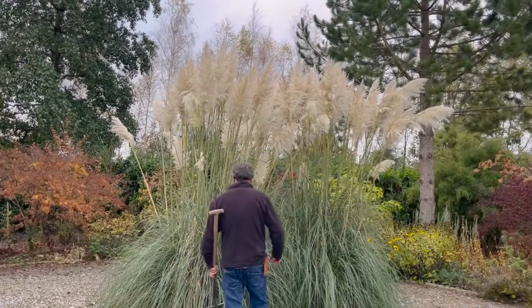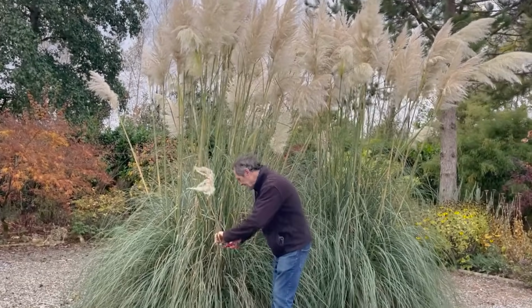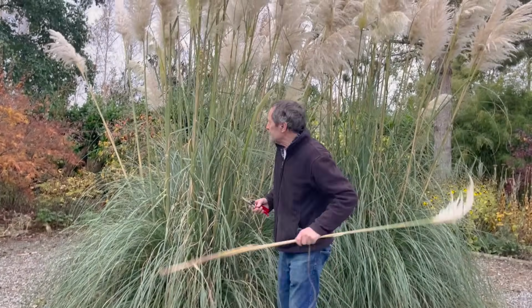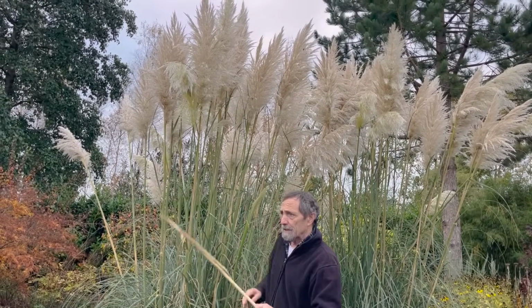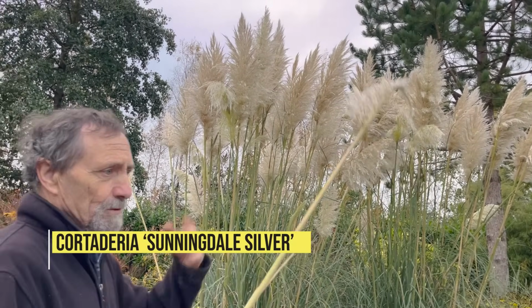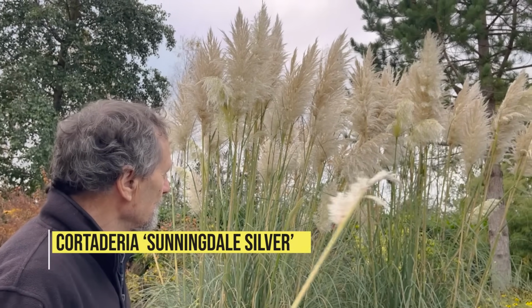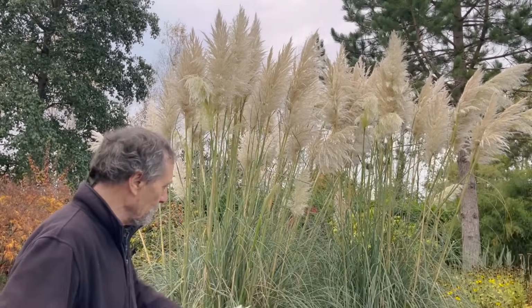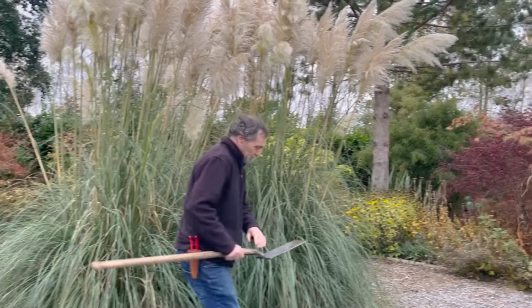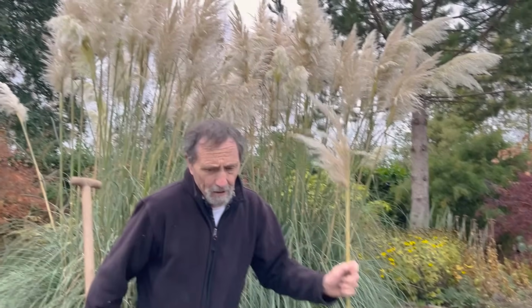After that very windy weather, we had a very stormy night, and this stayed up, so I'm glad I persevered. It was very rocky last year because it was too young and fresh, but now it's tightening up. Sunningdale Silver, really good. And kids love these.